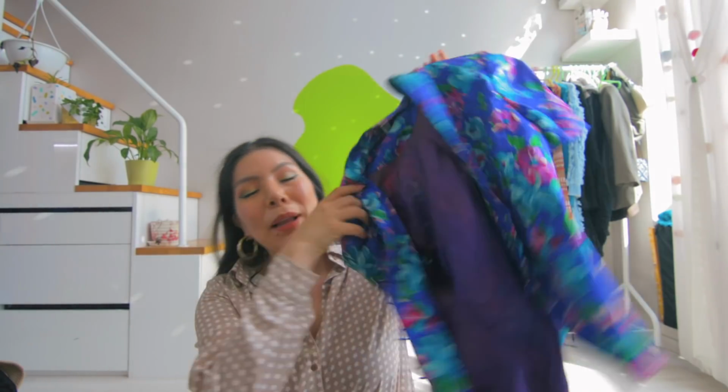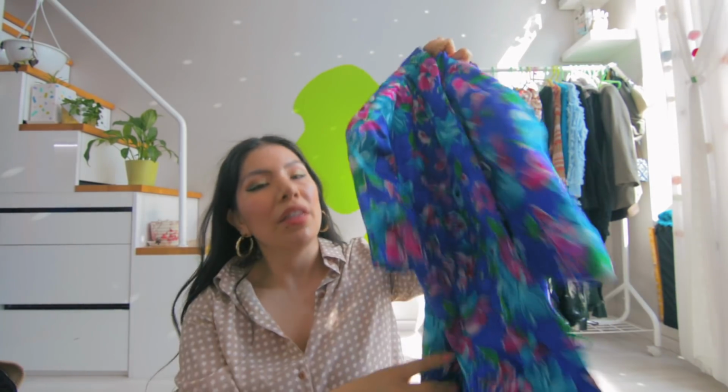Next is this blouse over here that I've had for the longest time. A friend of mine actually thrifted this and she gave it to me. She's like, I just saw it and I just thought you had to have it. I haven't ever worn this. It definitely was really tight on my body.